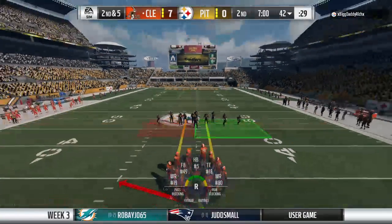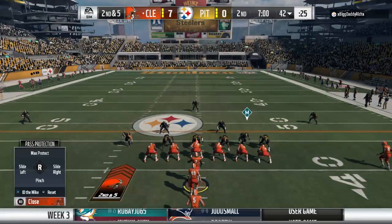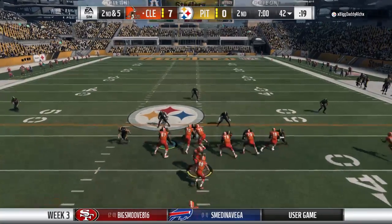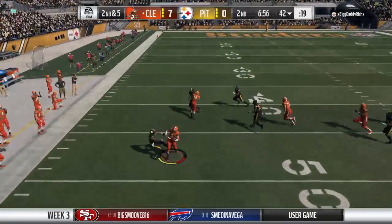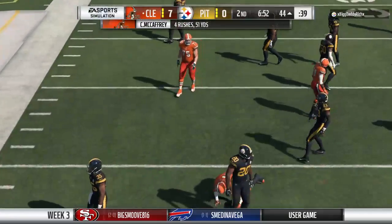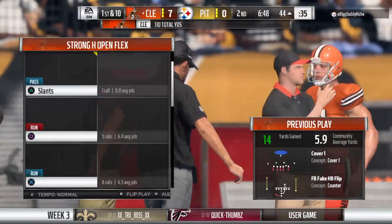Second and 5. They stay on the ground. McCaffrey again. Sheds off the tackle and takes it across midfield and inside the 45. 14 yards, and it's a Cleveland first down.